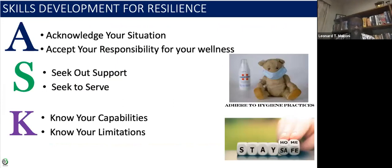And it's ASK, ask. You come to a place where you realize you're burning out, ask. You come to a place where you're not sure what's happening, ask. What do I mean by ask? Acknowledge your situation. Acknowledge your state, your condition. Then with time, you will accept your responsibility for your wellness, regardless of the situation.